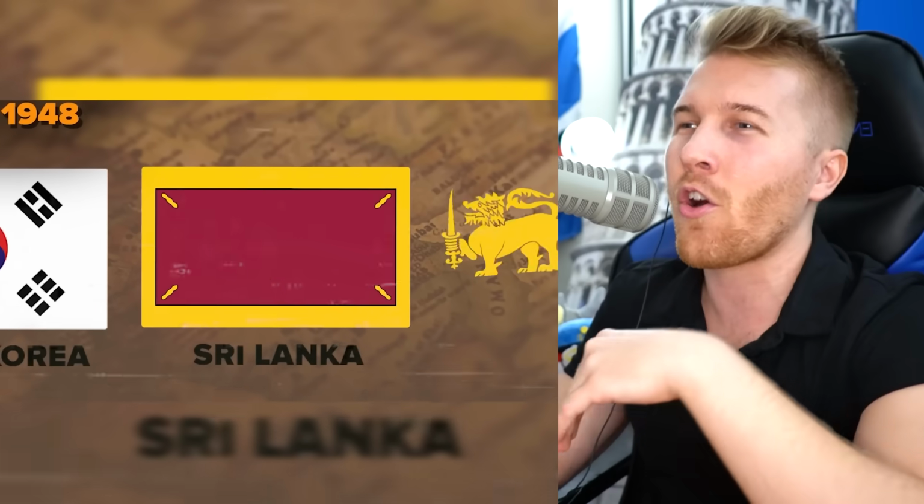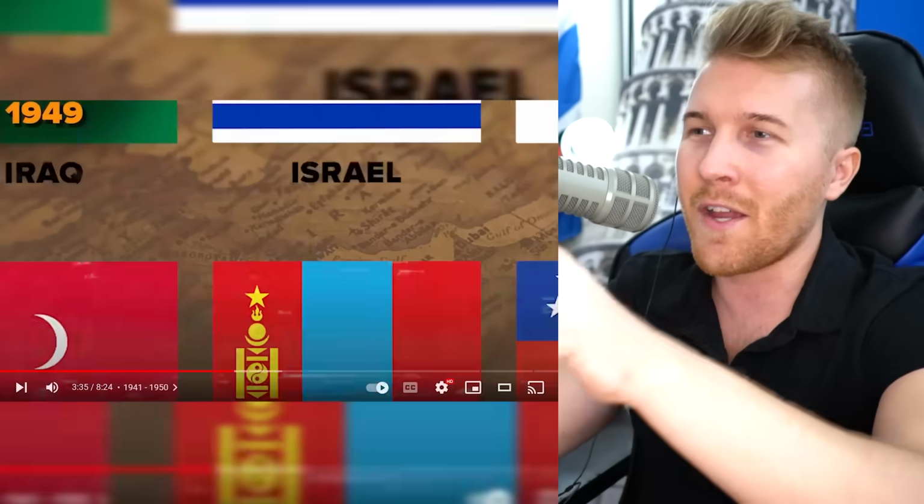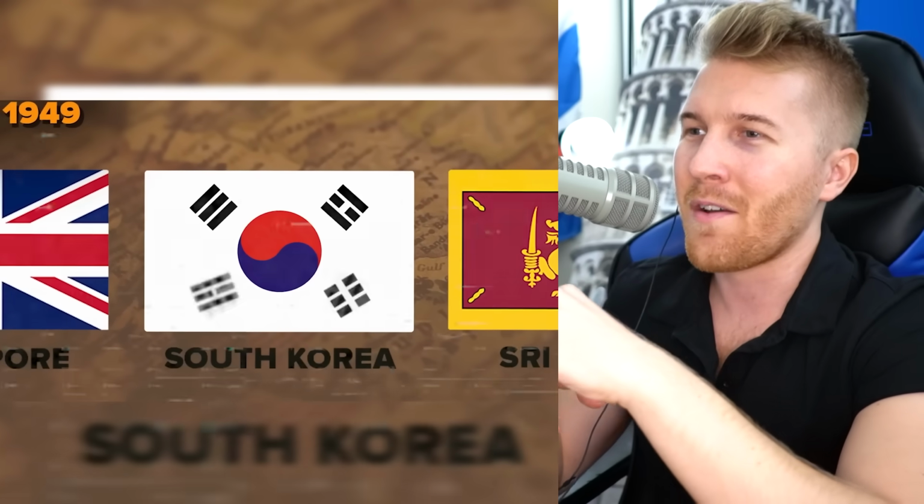Here's Sri Lanka also becoming an independent island off the coast of the independent India. We're entering into 19... So this is around the Cold War period. Bam, 1949. The Chinese Civil War is pretty much over. The communist side has won, and Taiwan is now going to keep their blue flag. I don't think it's even going to get updated. We already saw it. It currently has the flag.